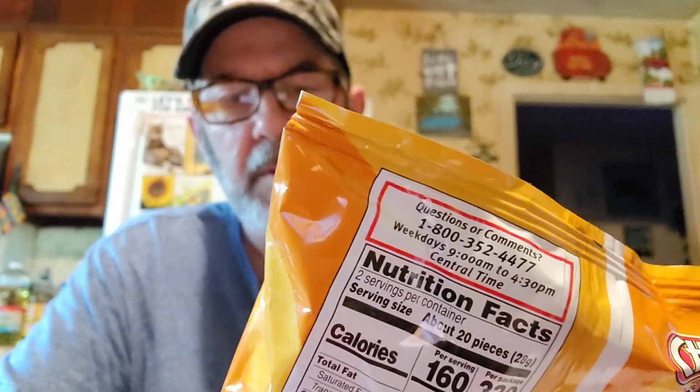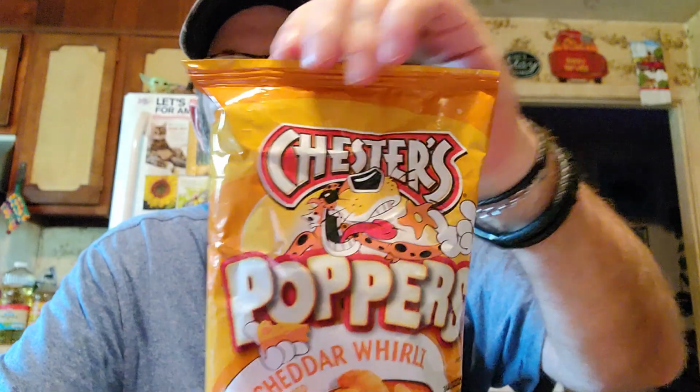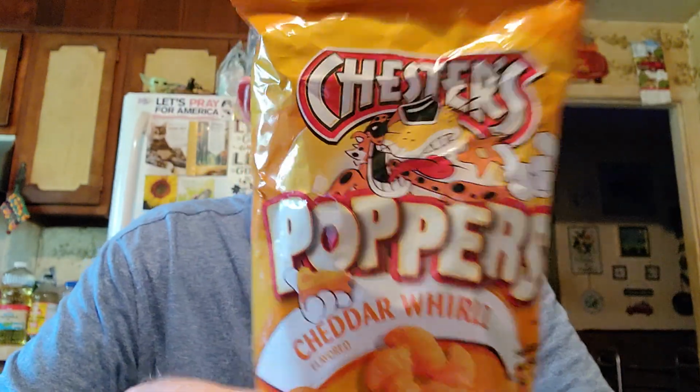And we got one more of these Chester's Poppers. Cheddar Whirls flavor. Cheddar Whirls.